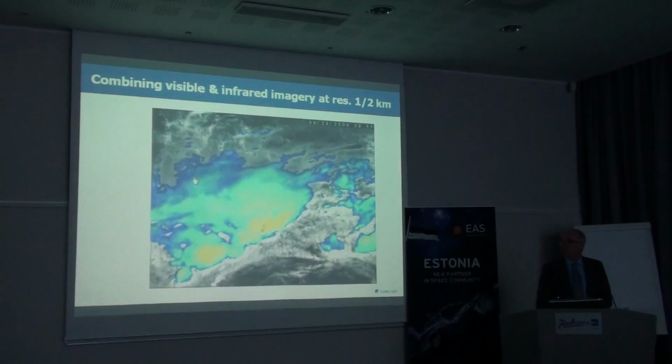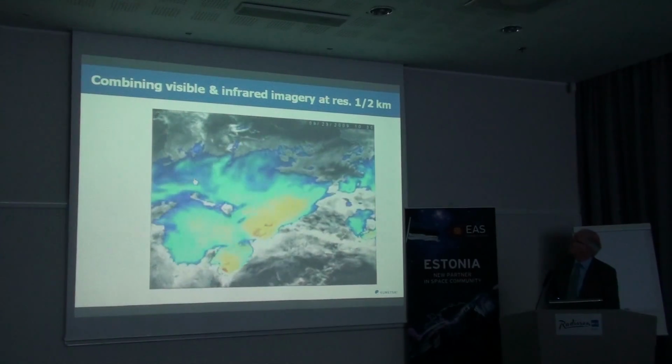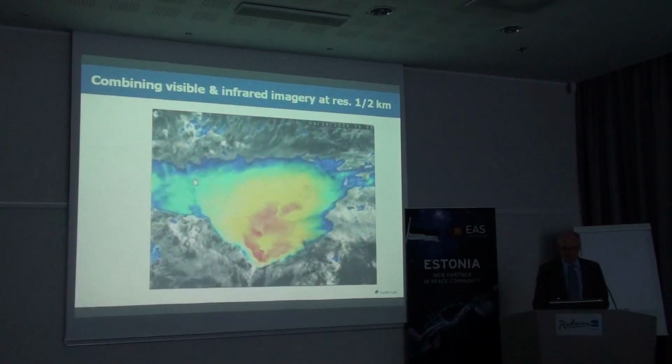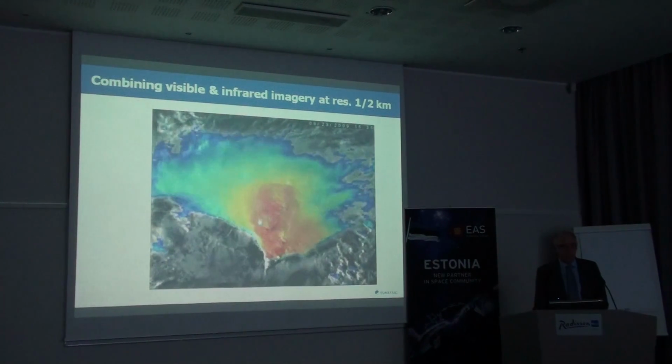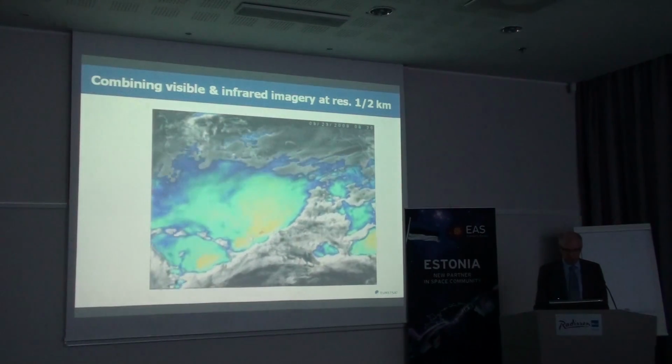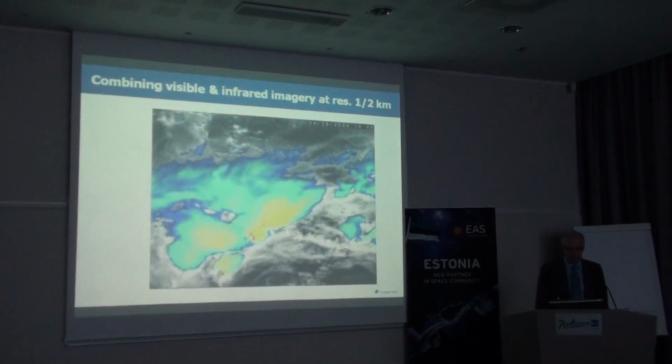So this is another thing where we can combine high resolution imagery together with the infrared. So the red color gives you the temperature. So the more red it is, the colder the air is in the upper troposphere. So this is also a new application which is possible, which we didn't have before.